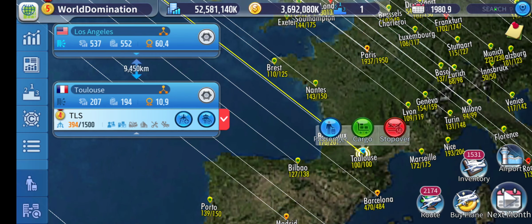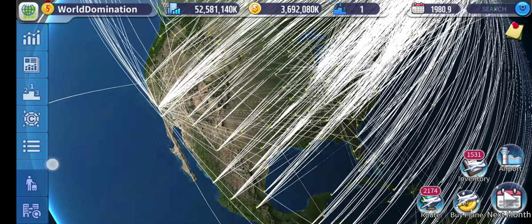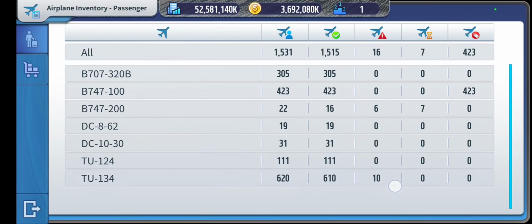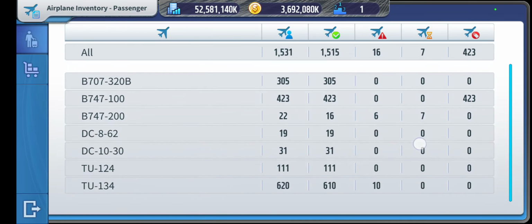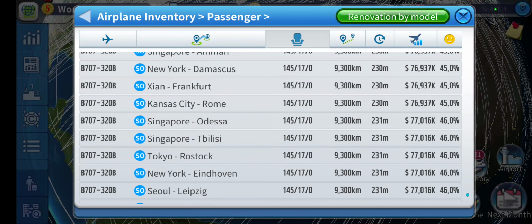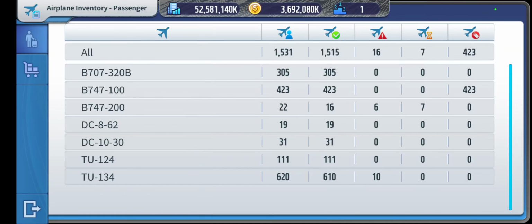As you can see, we are shooting straight up in terms of profit, and that's a result of a really large effort in making sure every turn is optimized and continuing our strategy of Tupolevs and 747s as the key drivers of our growth. Almost 67% of our planes are either Boeing 747-100s or Tupolevs, actually even more. And we do have a good number of 707s, which are a good driver for our growth, but they're not nearly as important as the immense amount we make from 747s.